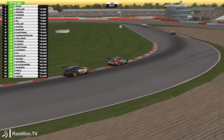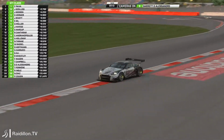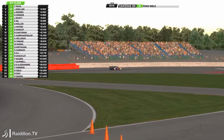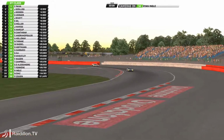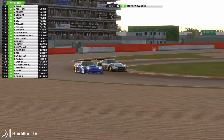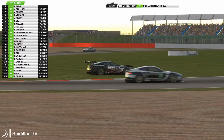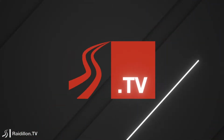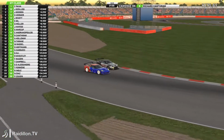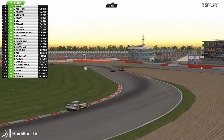Which car was that? Which car was that? That wasn't Alessandro. Who was it? Oh, Carfrell trying to make a move on Walk-up. Sorry to interrupt you. Almost getting it through Priory. They went side by side, and Carfrell spun the car. He's lost a few places here. He's going to be into P12, and he's going to be P13.